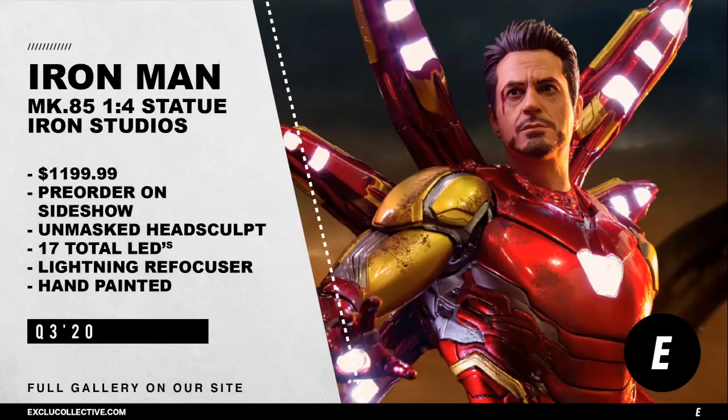The thing to notice here is there is this unmasked head sculpt here, and obviously you do get the full helmeted release. And the thing that I really wanted to point out is the 17 total LEDs, which is just fantastic. You can see them in use here on that lightning refocuser.